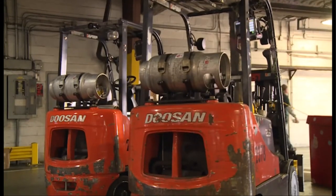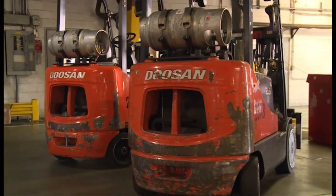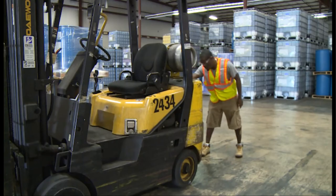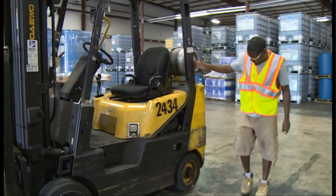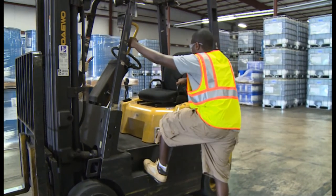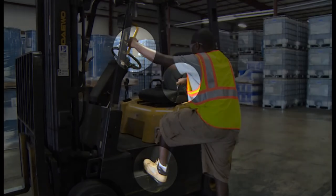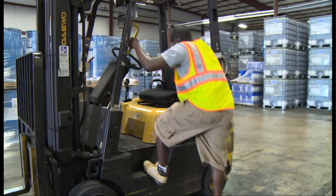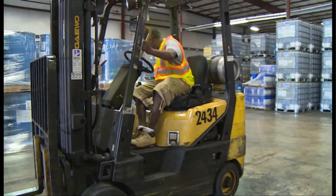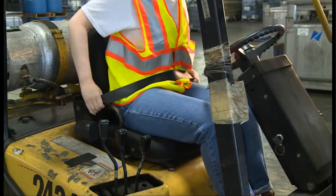Whenever you're operating a powered industrial truck, you need to follow safe operating procedures. Begin by entering the vehicle properly. Use a three-point mount. Make sure that you have at least 2 hands and 1 foot, or 2 feet and 1 hand, in contact with the truck at all times. This will help to keep you from slipping. Before you drive off, buckle up and adjust your seatbelt.